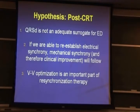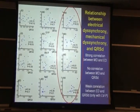So, after we've implanted these kids with devices, we hypothesized that the QRS duration is really not an adequate marker for electrical synchrony. And that if you were able to reestablish electrical synchrony, then mechanical synchrony and therefore hopefully clinical improvement is going to follow. And finally, that intraventricular optimization, or the VV optimization, is an important part of resynchronization therapy.